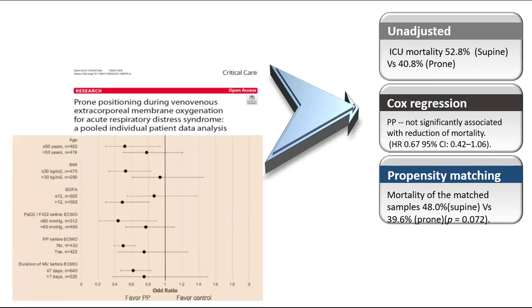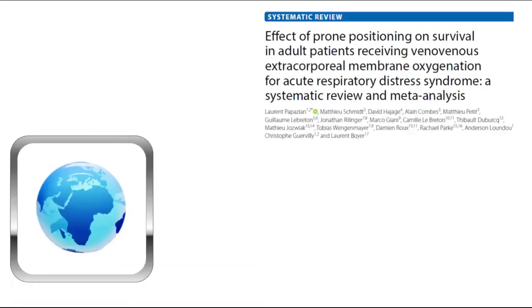Even the Cox regression graph also shows that proning is not significantly associated with reduction of mortality. So there's no mortality benefit here. But the only thing is there is some improvement in the PF ratios. There is some improvement in the carbon dioxide clearance. There is some improvement in the lung recruitment and driving pressures itself. So those are the take-home messages from the proning part.